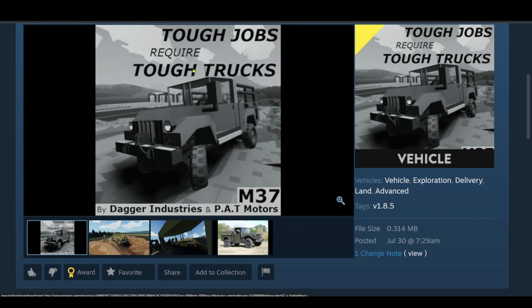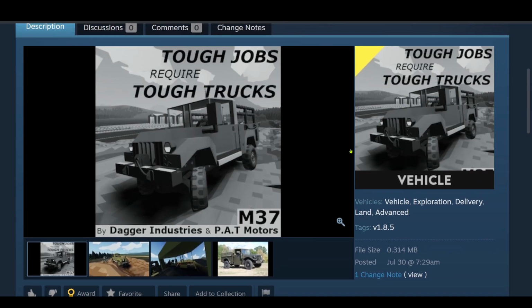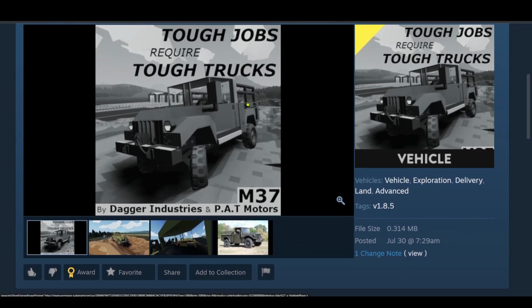If you look at this, this is a really cool picture, and I would like to see all of this. One of the reasons why I pick on this little vehicle frame here is, one, it's very garish, but you did some cool work here. You put by Dagger Industries and Pat Motors, M37. That's a really cool picture, and I would love to see that as a thumbnail. If you go in the workshop, you're not going to see that as a workshop thumbnail. You're going to see this.